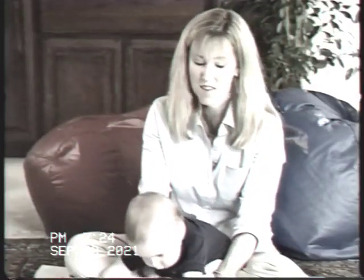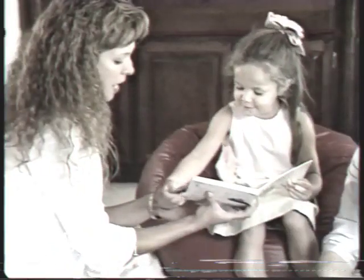What it would have been like without Baby Einstein. It's excellent. He's loved the Baby Einstein series ever since he was 3 months. They're invaluable in terms of having something that you can do together with your child.